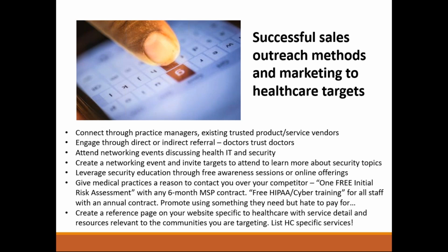One way you might seek that out, there are lots of associations specific to the practice management community. The MGMA, the Medical Group Management Association, for instance, has a large contingent of practice managers. If you go to LinkedIn and search for practice manager groups on LinkedIn and organizations, you could potentially target them that way.